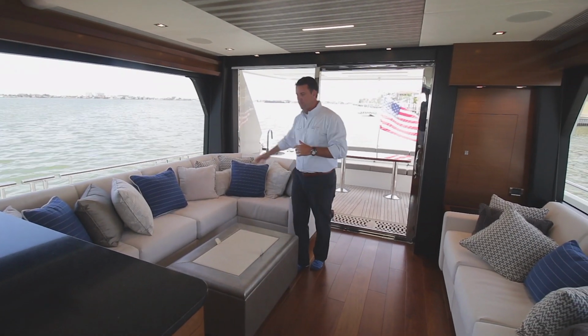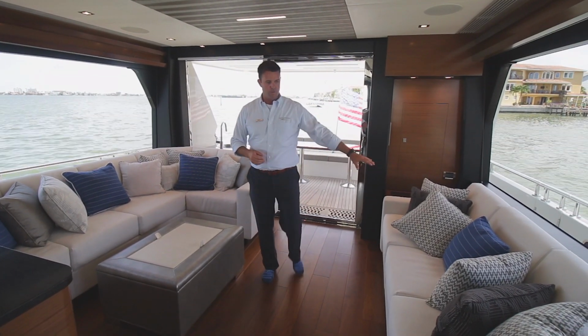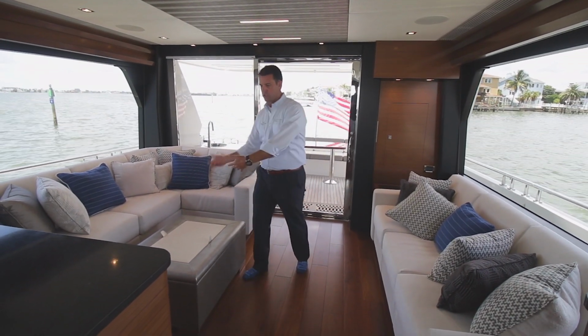Beautiful L-shaped sofa to the starboard and a sectional sofa to the port. Comfortable seating for 10 guests easily. We got an ottoman right here with a reversible tray.